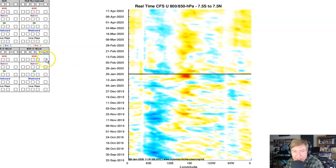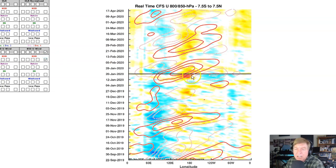In fact, let's overlay the MJO. Here we go. Here's our active phase holding into, we'll say, the beginning of February. It backs off. Yes, I guess you could call that kind of an inactive phase. But before you know it, the active phase returns by Valentine's Day, holding well into March or so. And then supposedly the inactive phase sets up, but westerly anomalies in control that whole time. So generally a favorable pattern as we get almost the whole way through March.